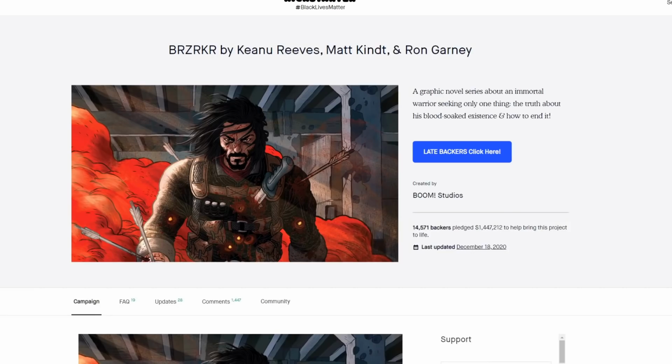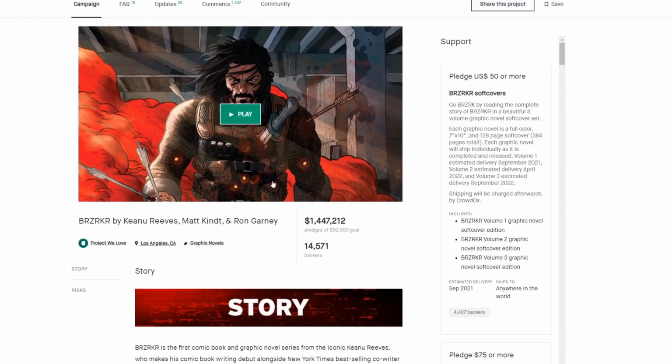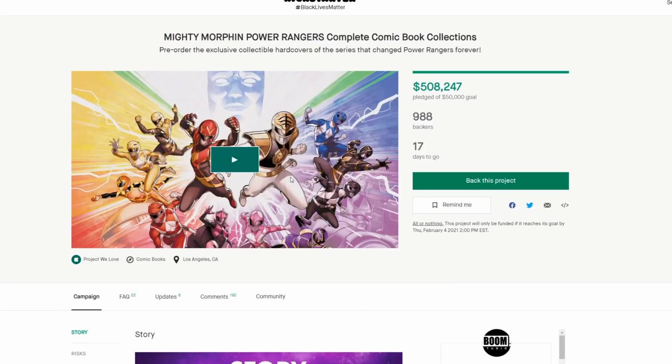Berserk looks to do the same. So naturally, hungry comic book fans are flocking to these and supporting them. I think the Power Rangers books would have been supported regardless because it's kind of its own thing, kind of transcend comic books, because I think fans of Power Rangers would pick these up anyway.